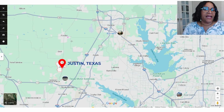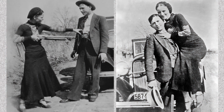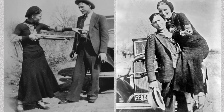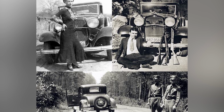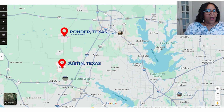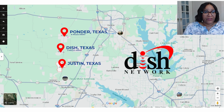Let's say you're playing a nice friendly game of Trivial Pursuit. Well, Ponder, Texas may have one of the answers. In Ponder, Texas, the notorious Bonnie and Clyde are said to have robbed the bank. And if you're really on a winning streak with Trivial Pursuit, someone may throw a wild card out there and ask you about the city of Dish. Yes, it is true. The city of Dish, which is just about 3 miles from Justin, is actually named after Dish Network.